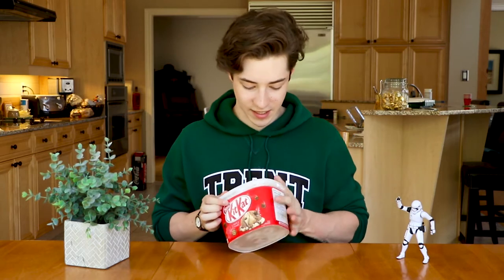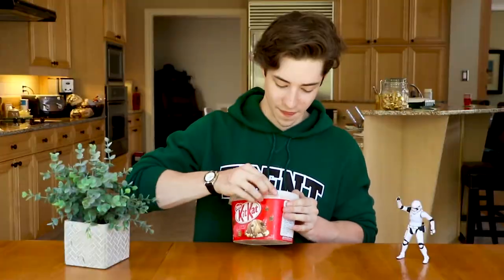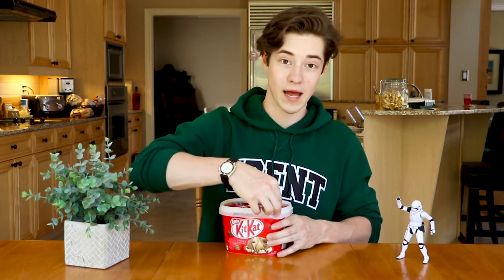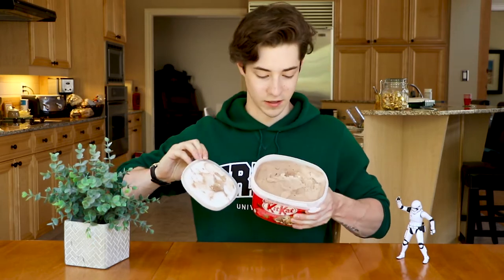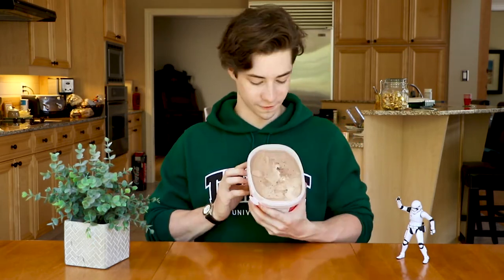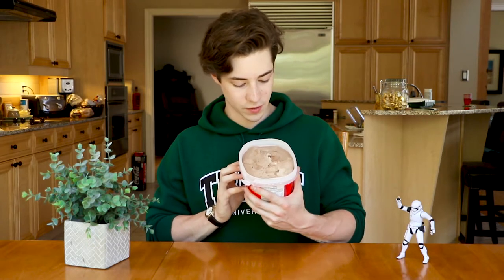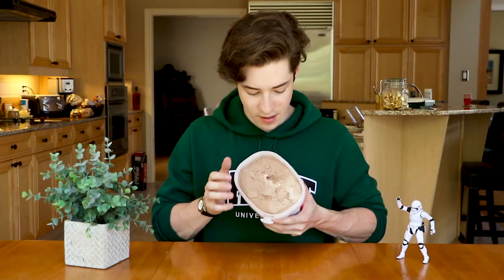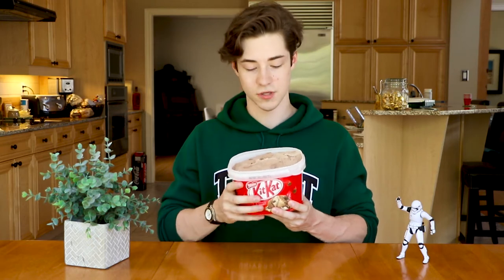So this does actually have a defensive lock on it almost. You're gonna have to pop that down, boom, and then that'll grant you access to the starting area where you wanna grab and pull up. It's an easy peel. Ooh, look at that. Very nice. First look does look pretty good. I do not see any, oh, there's one hiding right in there. I'm not sure if you guys can see that, but there is one Kit Kat chunk just barely scratching the surface. I'm sure there are more underneath.